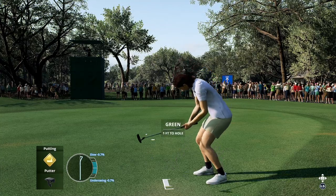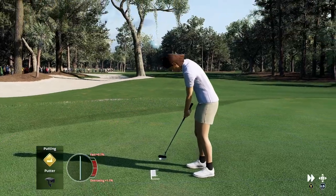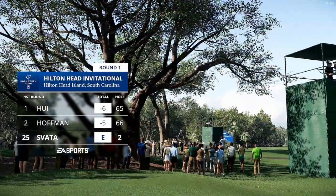Got it there, but not quite on target. That finished off a par at the second, and she'll remain at even par.